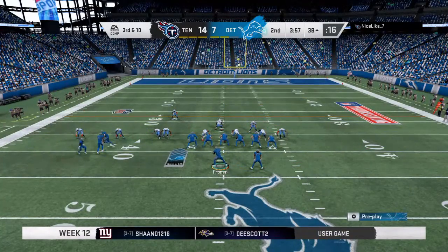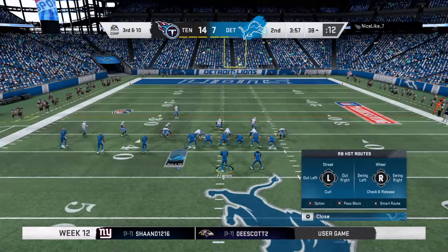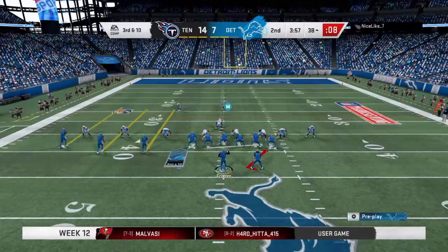Pilot, 64, weak. Coming, baby. I'm coming, baby. Woo! Watching you, five. I'm coming for you, son.